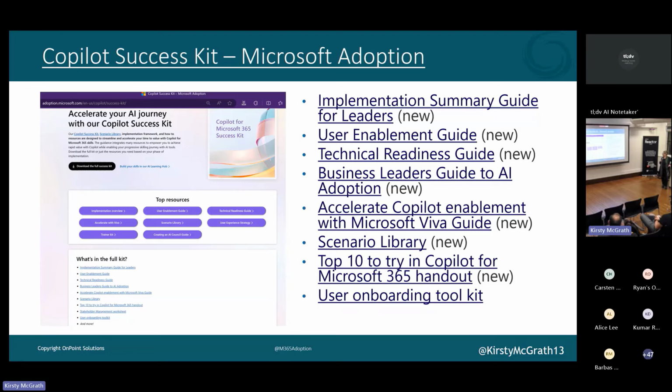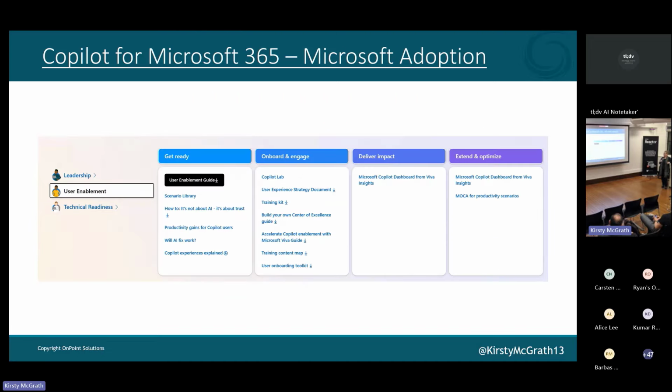So as part of this, you'll see there's the user onboarding toolkit. It's different to the training kit, and it's different to the implementation kit. Some different things across the place. Let's have a look at the user enablement guide.